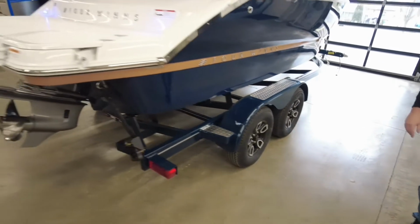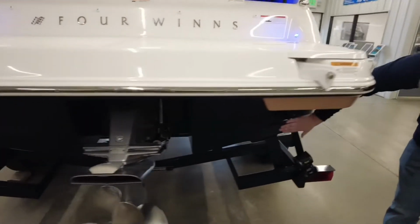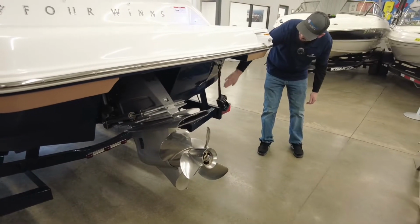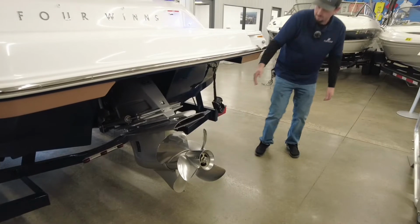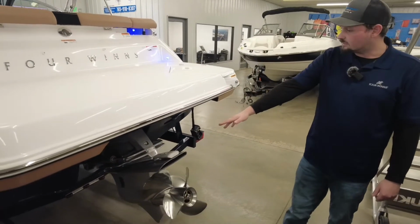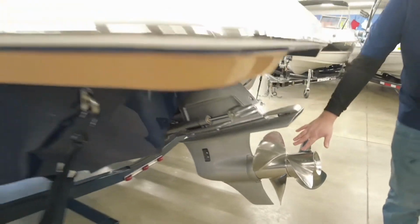As we go ahead and come around the boat, we've got these nice back straps here. Keep your boat from jumping up and down when driving. But then when you get to the water, you just unstrap them and then you don't have to put them in your car, anything like that. Here's your Volvo Penta Drive. This one has the twin props. The motor is a 280 horsepower V6.